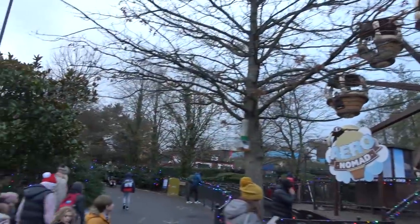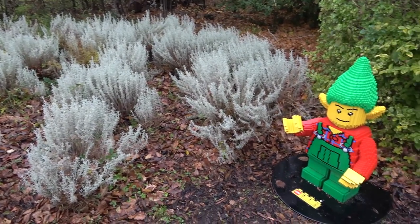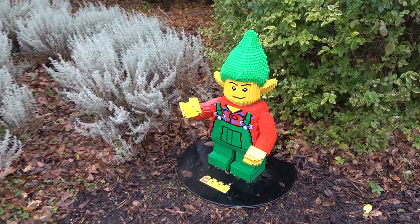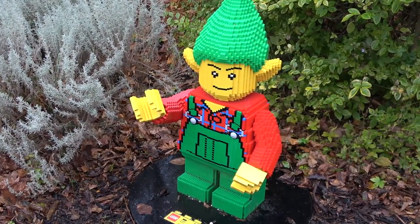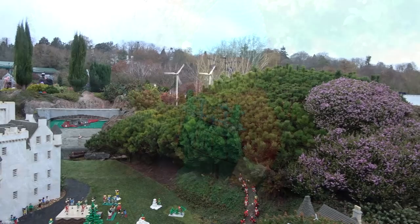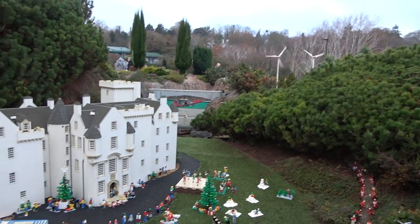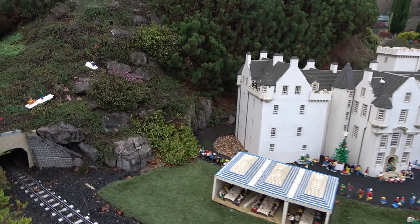Well, I'm gonna head up this way towards Miniland now. Oh, I like this Christmas elf that they've got down here, made of Lego bricks. Oh, he's awesome. Really cute. But yeah, making our way up now, just gonna have a look around Miniland and spot lots of other festive additions. It really is the highlight of Legoland for me, coming and walking around Miniland and seeing what the awesome model team do for all the different events.